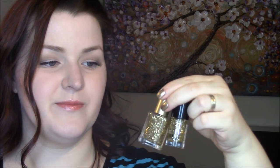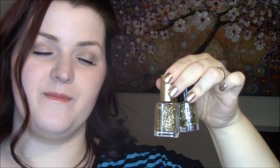So these two are very similar. You can find them both at the drugstore. This one here from L'Oreal is from their recent holiday collection, so you will need to look for the display for that. And then this one from Maybelline is, I think, from the Jewels. It says on the bottle, it's the Jewels. So these are both actually not in the permanent line. So if you can find them and you really want a gold foil shard glitter in a clear base, these are both almost identical. This one is slightly more yellow toned, and this is more just basic gold. But as you can see, they're very similar.